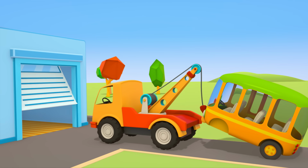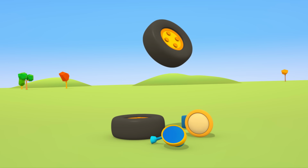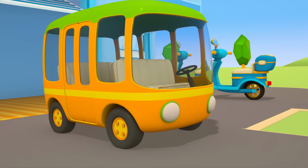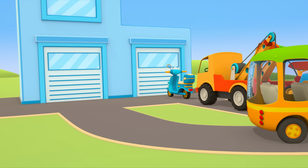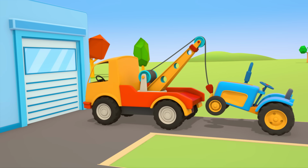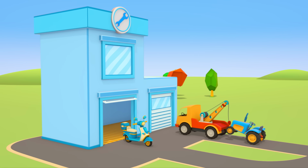The vehicles are all lined up. First, they'll repair the bus. The bus needs wheels. Hooray! He's mended! The bus has gone off to work. Now it's the scooter's turn. The scooter needs a mirror. He's repaired.